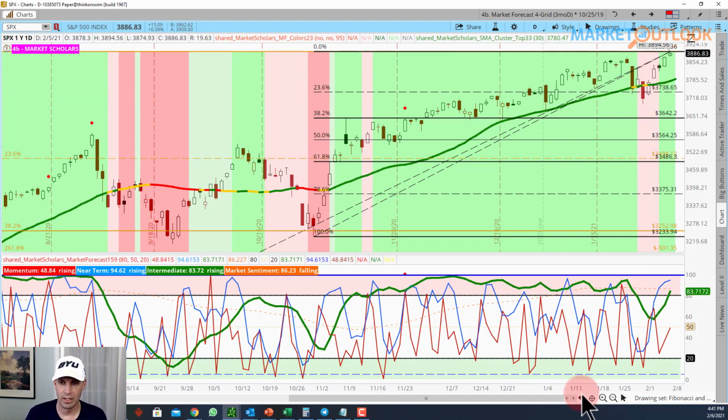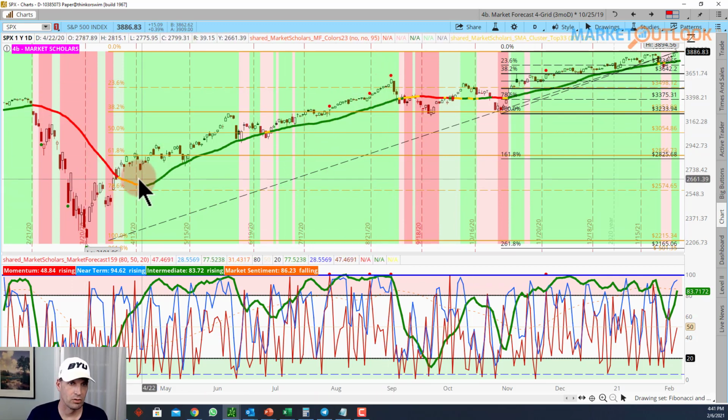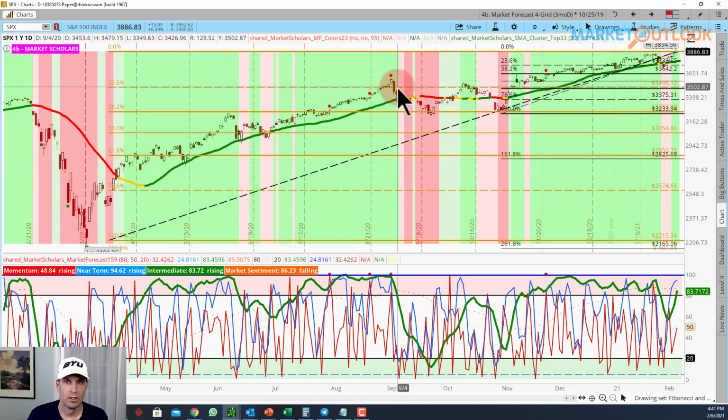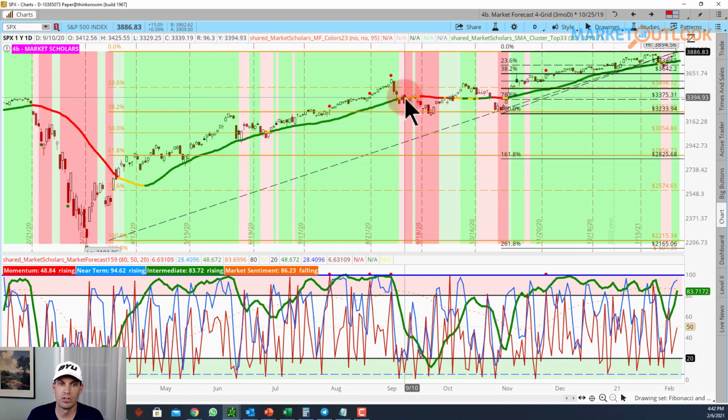So this last time we got 4 to 5 months, but that was because we were coming off a significant low point, and then we kind of went parabolic at the end. Actually, it started here, the dark green shading started in the middle of April, and we made it to almost the middle of September, so almost 5 months of that intermediate rally there. Almost 5 months of a strong bullish posture.